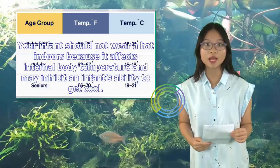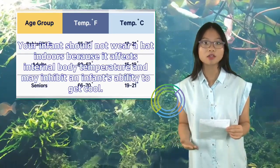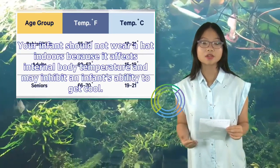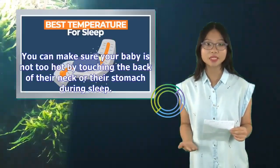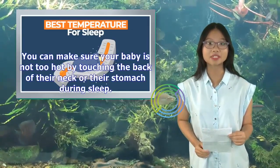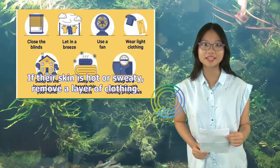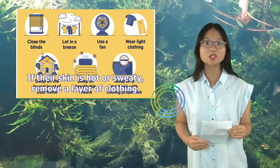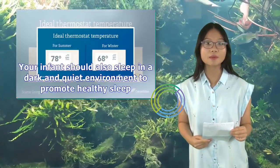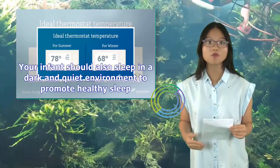Your infant should not wear a hat indoors because it affects internal body temperature and may inhibit an infant's ability to get cool. You can make sure your baby is not too hot by touching the back of their neck or their stomach during sleep. If their skin is hot or sweaty, remove a layer of clothing. Your infant should also sleep in a dark and quiet environment to promote healthy sleep.